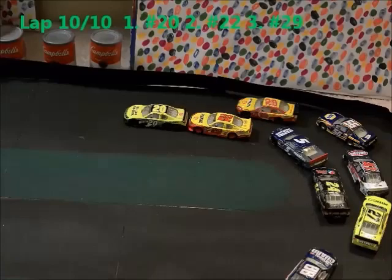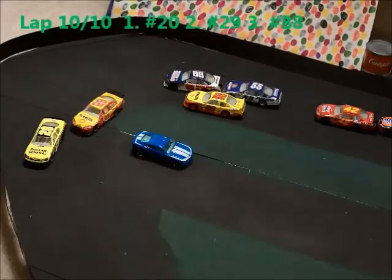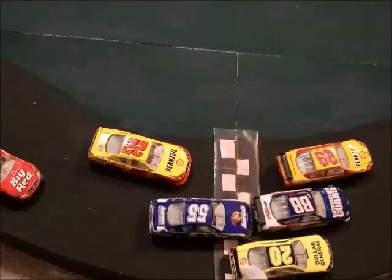Matt Kenseth and Joey Logano on the inside. And Truex gets loose, gets into the wall. We have 3 cars out front. No one drafting. Here comes Junior and Vickers drafting behind. Harvick's trying to pass Kenseth. He passes him. Kenseth gets back in front. Junior spins Kenseth into the wall.